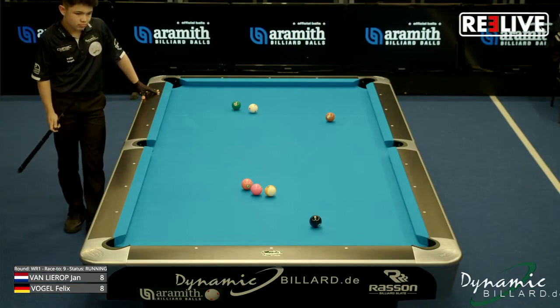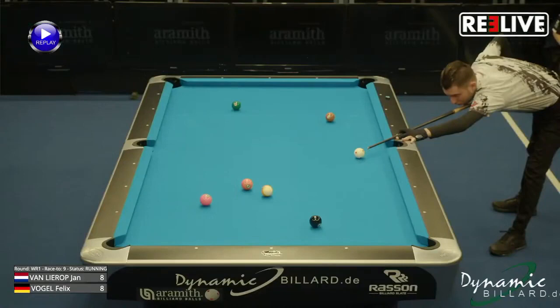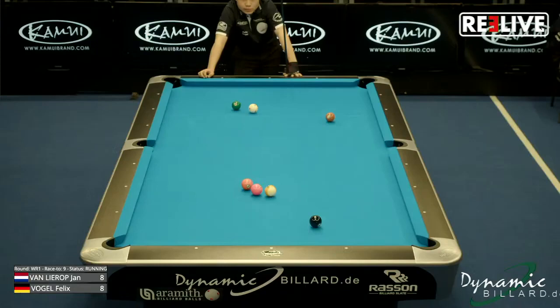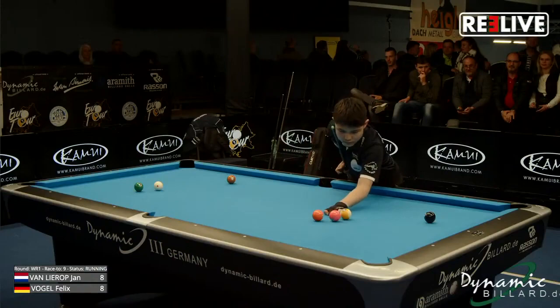I think he might call a referee for this kind of shot. I think so. Felix was looking at that, not a combination, but the carom shot. I'm not sure if that's really on. I'm not sure if that carom is really on. If he can just get enough off. He's looking at that.